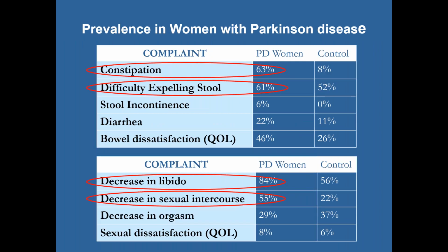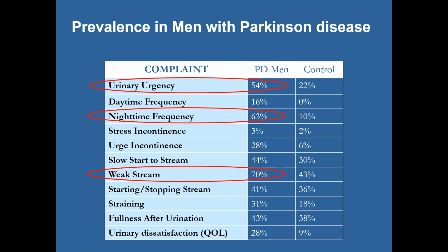Additionally, for bowel symptoms, constipation is extremely common, as is difficulty expelling stool. Those are even sometimes seen in the prodromal stage of Parkinson's when they don't even know that they have Parkinson's yet. Constipation can be seen up to 20 years prior to the diagnosis. Additionally, women do report decreased libido and a decrease in sexual intercourse, but as you'll see in the next few slides, men have more sexual dissatisfaction than women.